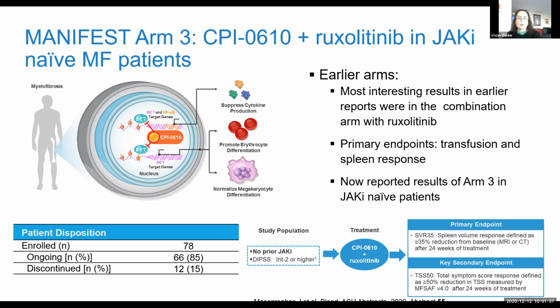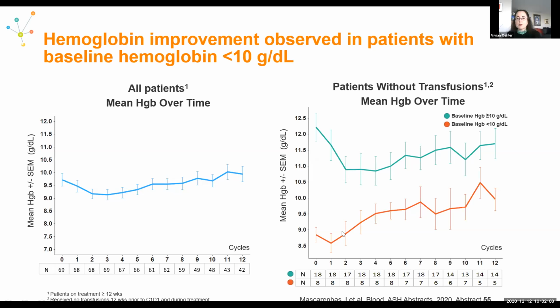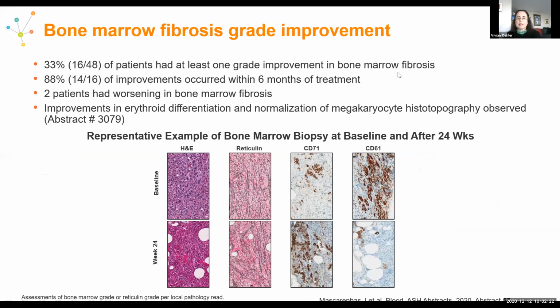Primary endpoints, again, for this study were transfusion and spleen response. Dr. Mascarenhas at this ASH meeting presented results of arm 3 in the JAK inhibitor naive patients. As shown by these waterfall plots, we saw a spleen volume response reduction of 35% in 67% of patients, 72% of intermediate-1, and 64% of intermediate-2 or higher. With regard to hemoglobin improvements, this was most evident, shown here in the orange, in patients who had a hemoglobin less than 10 grams per deciliter. There's also a signal of improvement in bone marrow fibrosis, with 33% of patients having at least 1 grade improvement.